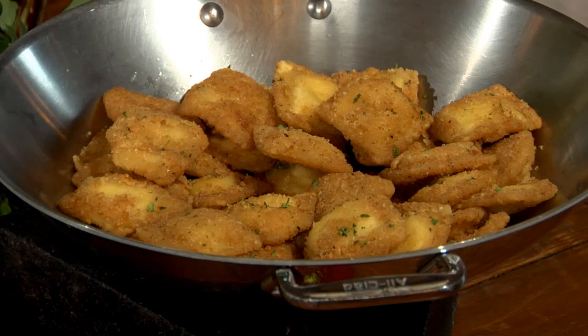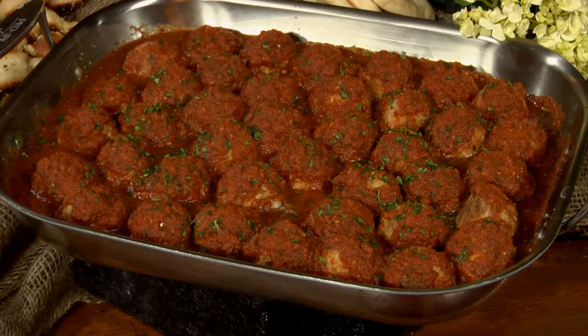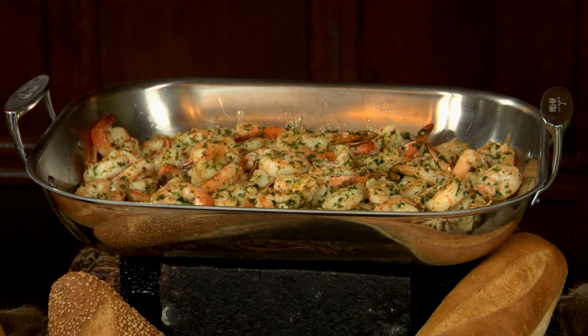Right over here, we have fried cheese raviolis, stuffed clams with lemon, herbs, and breadcrumbs. Over here, we have homemade meatballs with marinara sauce. And to my right, we have shrimp scampi with lemon, chopped parsley, chopped garlic, and white wine.